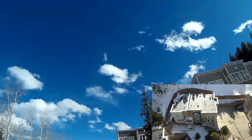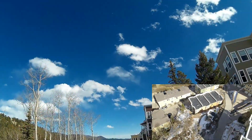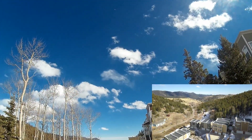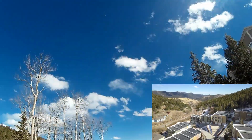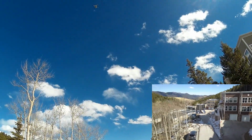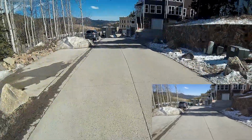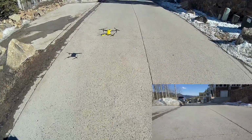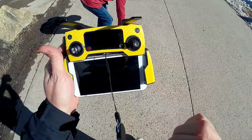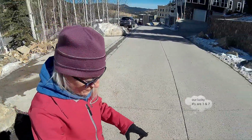Okay, I'm calling it done. 40%. We're clear, we just landed. Recording stop. I think we got her, buddy. 37% and 77%. Yeah, 37 on that battery and 77 on this battery.